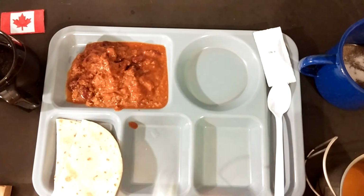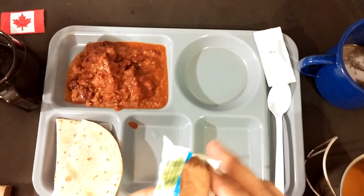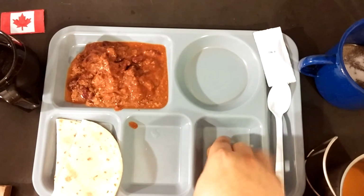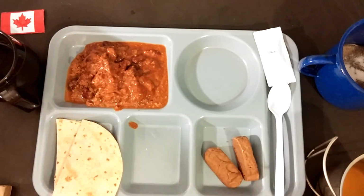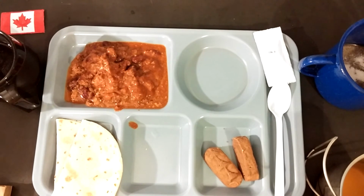Alright, our Bounty Bar. You can actually still see Bounty Road on it. Cool. And last but not least, fruit cocktail.